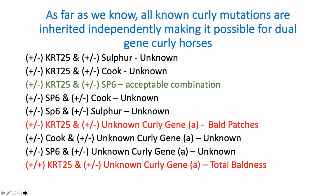But now look at this. KRT25 and curly unknown gene A, you will get bald patches. Okay. And cook and an unknown curly gene A, we don't know. SB6 and curly unknown gene A, we don't know. And KRT25 and curly unknown gene A can also possibly cause baldness. And one other thing that I want to emphasize on this, we have no idea what a homozygous curly unknown gene A horse looks like. My suspicion is it will be a bald horse, but that's only my suspicion.